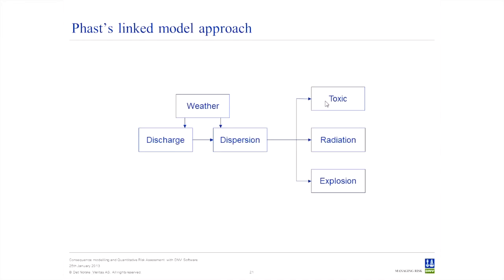Then there are a number of effect models, so hazardous effect models, hazardous outcome models, I guess I should call them. So looking at toxic impact. So if you have some gas traveling through the atmosphere, it's either vaporized from a pool or it was a gas release to begin with. What is the concentration and the exposure time at different locations downwind? So Fast can work out what's the dose experienced by this person. And then by using certain parameters that are stored in the material library system, we can convert that into a probability of death.